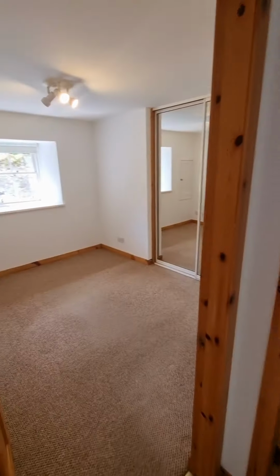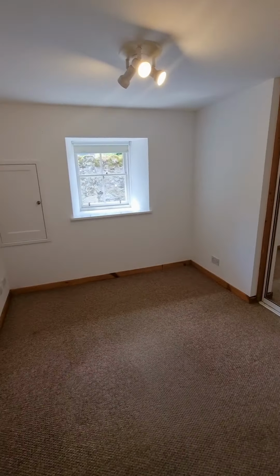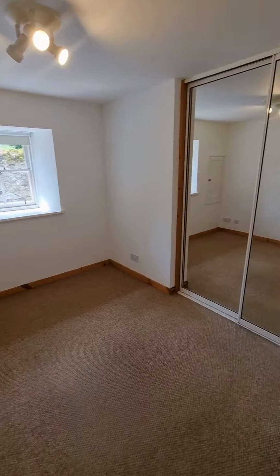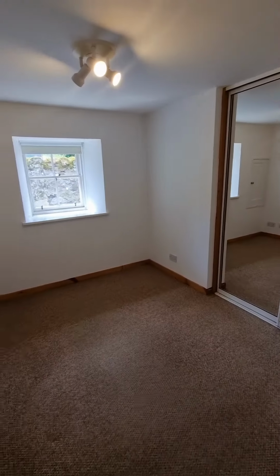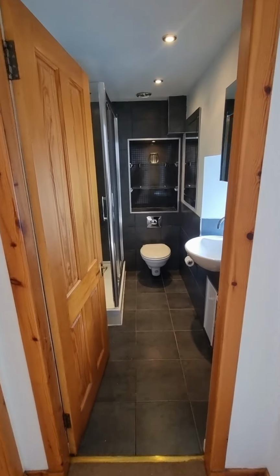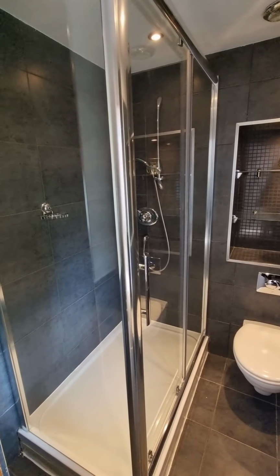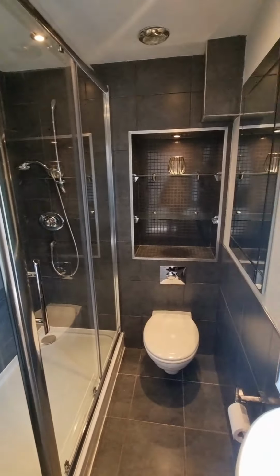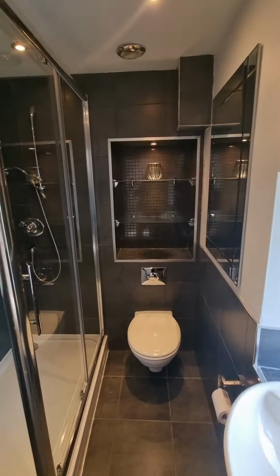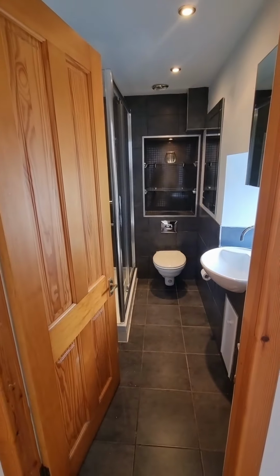We then come along into your bedroom, so a generous sized double bedroom. You're getting those fitted wardrobes for further storage. So this is your bedroom space. Then you come into your high standard contemporary bathroom. So you're getting that large enclosed walk-in thermostatic shower inset just there for storage. Then your WC and wash hand basin. And then just behind the door here we do have a heated towel rail. So that is your high standard shower room.